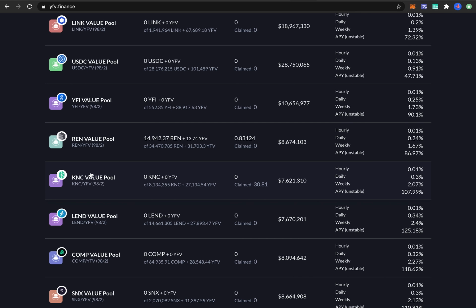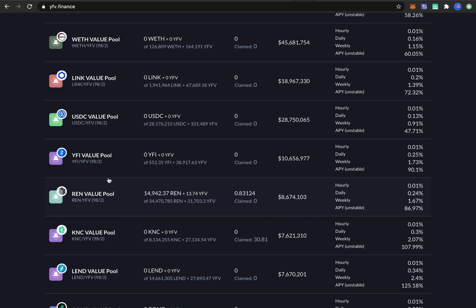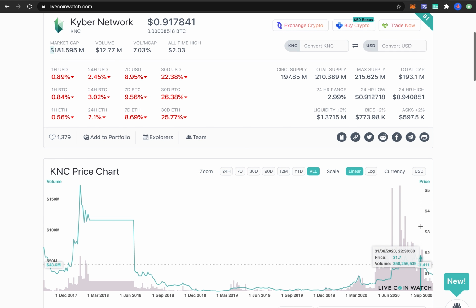Anyway, previously I was on this KNC pool, which gave a nice 100% APY, but I don't want to hold KNC anymore. So I wanted to swap the KNC into another token, and I chose REN from this list because I looked at all of these coins and I think REN had the most potential. I will show REN later on. But the reason why I wanted to change from KNC to something else is this. If we take a look at the KNC token, the market cap is $200 million, and the chart is okay. The price has dropped dramatically here, but I think there's much more downside to be seen.